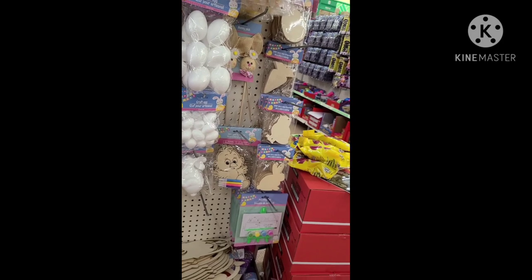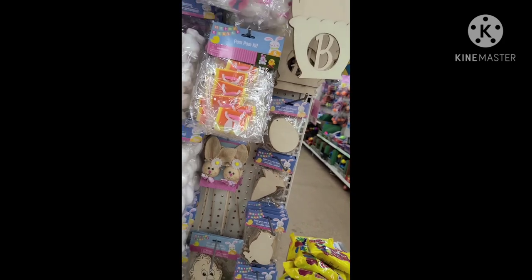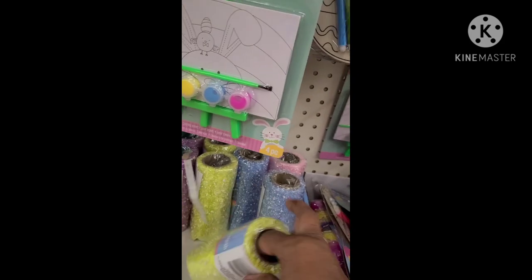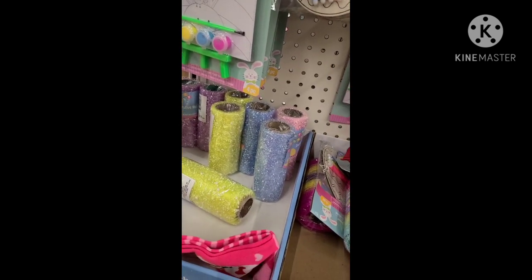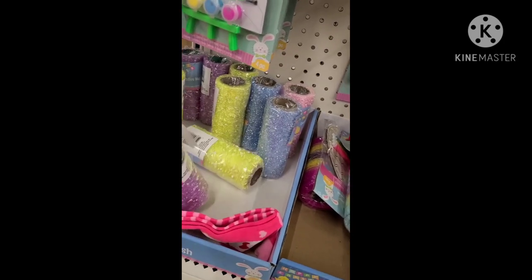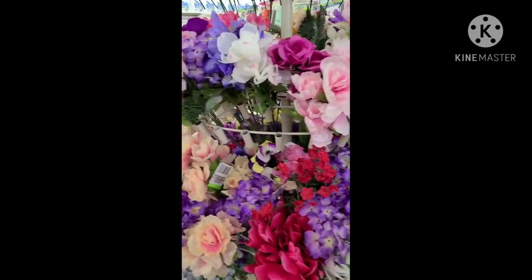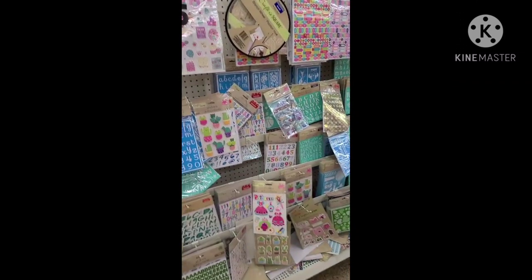Sold to the highest bidder. Okay, now what else? Oh, I like these down here for when I decorate. So I'll grab the purple mesh. I'll grab this one. Okay, there are shreds over here, and all the flowers are here.